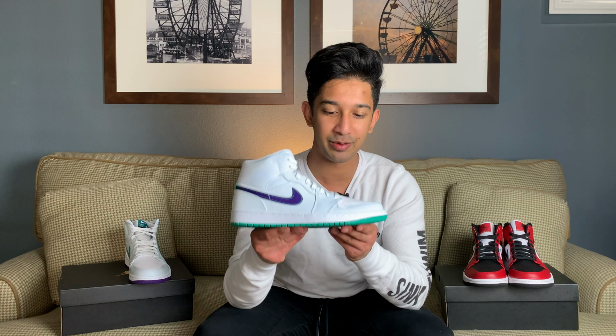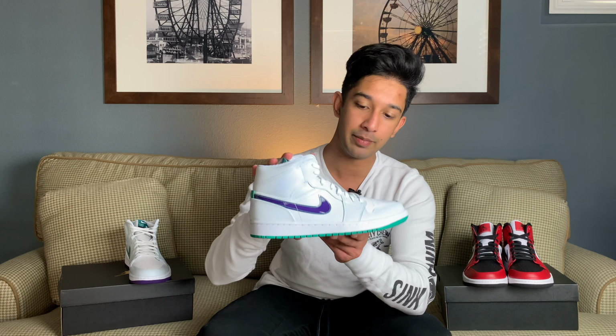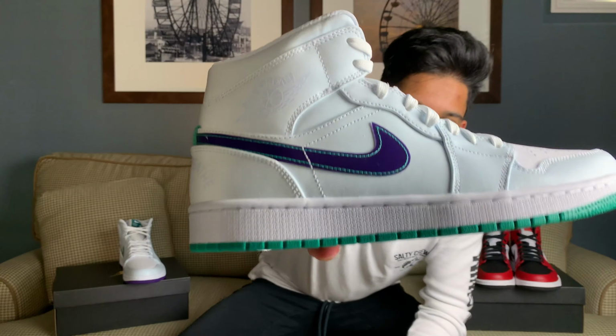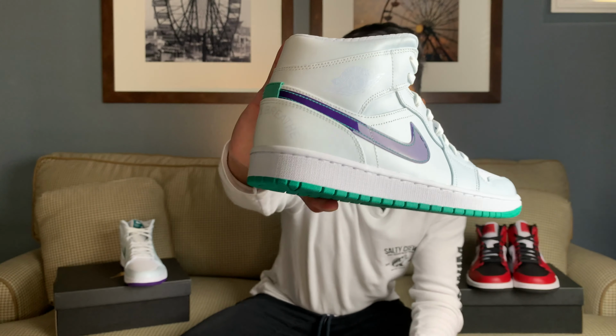And now getting into the Luka Doncic. Now there's a reason why I kind of went for this shoe. I'm not the biggest fan of Luka Doncic, but I really love this shoe because it resonated with me because of the colorway. If you guys want to take a closer look, this is what it looks like. I really love the colorway.